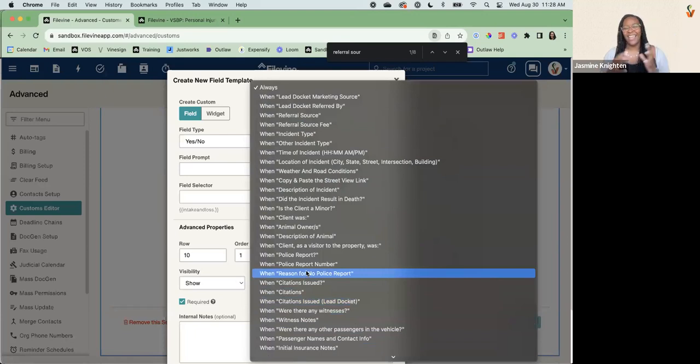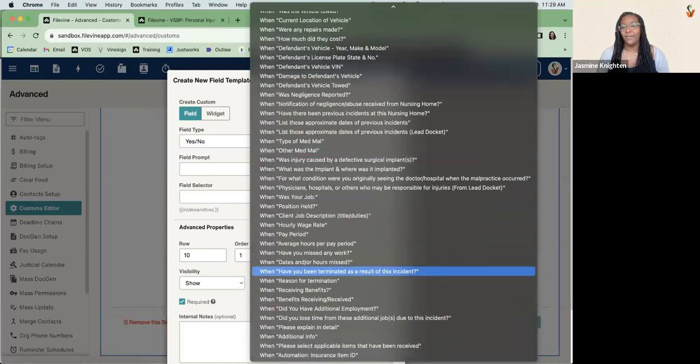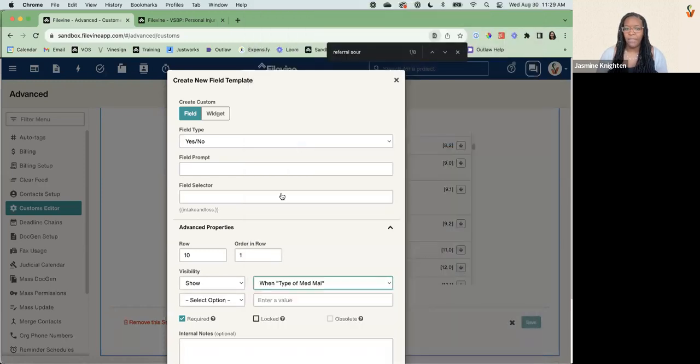Unlike that original where I could do Command F in search, you do have to search manually to see which drop-down item you want. But once you've found it, you can select it, and then you can say, I only want this to show when type of medmal equals, and then I'll type in.